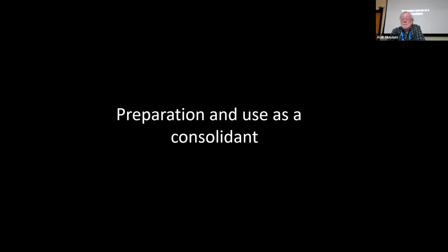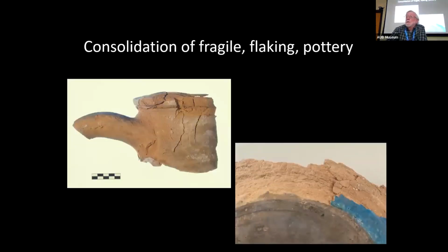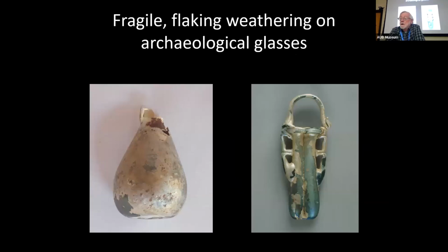So its use as a consolidant. This actually goes back to probably the 1960s, well over 50 years. It was first used for consolidating fragile, or friable, what we call friable or flaking, surfaces. It penetrates well. It gives very good strength, and in low concentrations, it is not shiny. It's almost invisible. It does darken the surface a little bit, but that's not a problem. It has also been used more recently on glass, on flaking surfaces and surfaces of weathering that are lifting off the surface. So this is a great material.